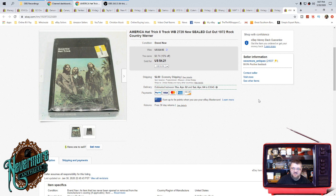But we're going to jump into this, and the first item that I've sold here is an 8-track by America. Weird fact. The lead singer from America actually lived 15 minutes from me and passed away a couple years ago. Apparently he was a really nice guy. I never got a chance to meet him, but would love to have met him because I love the band America. Sold it for $4.21, $2.80 shipping and handling. I paid 50 cents for it at Goodwill, so I made money.